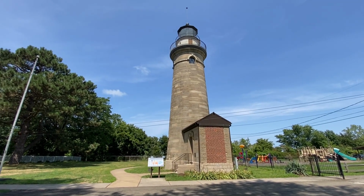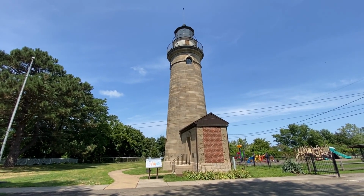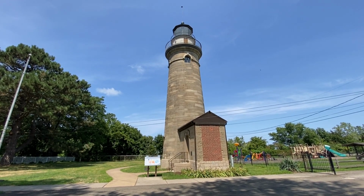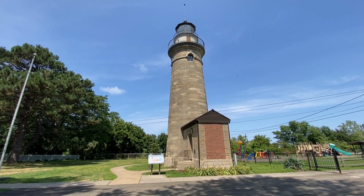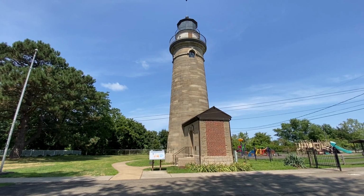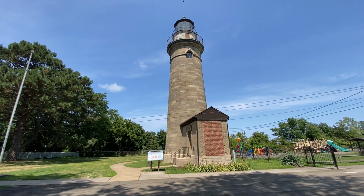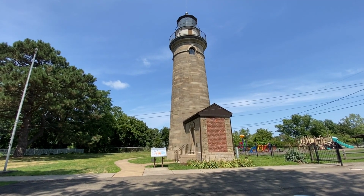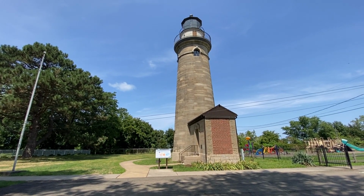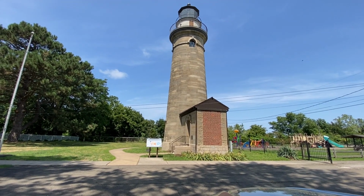The first time I came to see this lighthouse, it stood pretty much empty and forlorn, almost forgotten. I'm glad to see that they've got her polished up and opened up for tours again, although she's not open today. I will be back eventually for a tour. I will find out when that will be, and I will add that to this video.